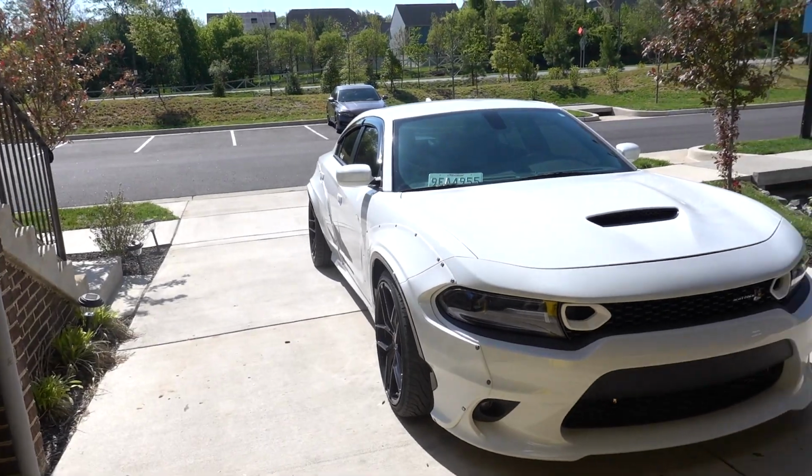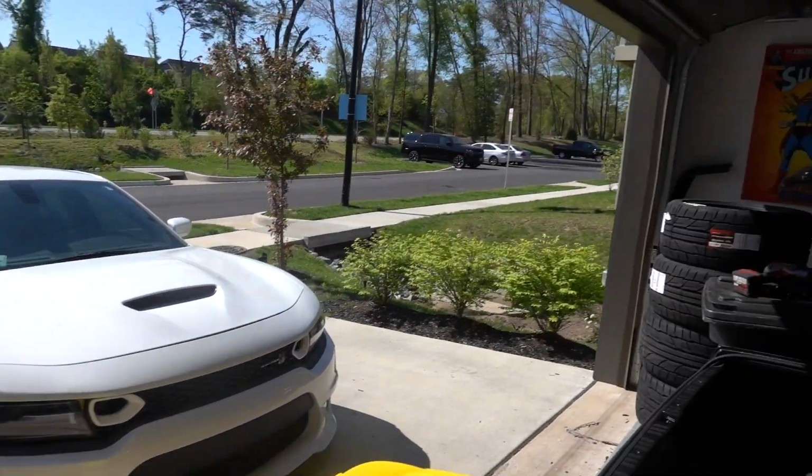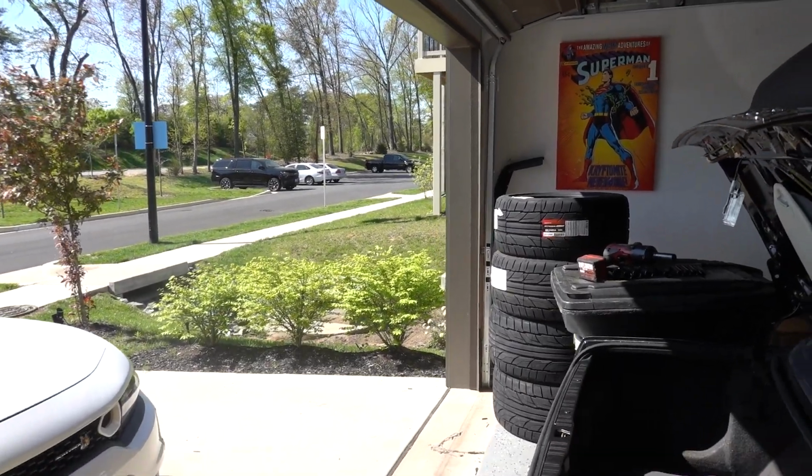We got an exciting day today. This is gonna be the last time these black wheels are gonna be on the Dodge Charger. We're finally gonna get the new wheels on, put the new tires on, and I'm super excited, but we're kinda late, so we gotta head over to the shop and get all this situated.